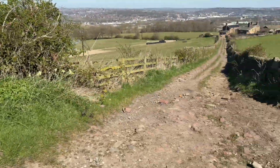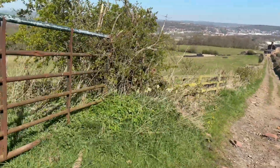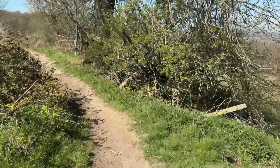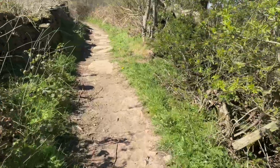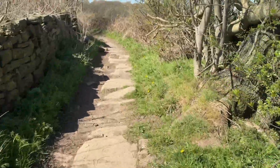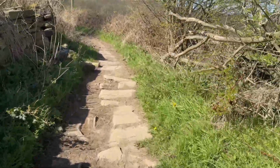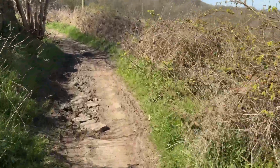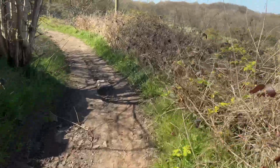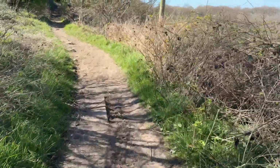Because if we go back down there now, we'll end up nearly just back where we started. So I don't want to do that. So let's go up here. I think we might have done this before, but I'm not sure. Once I start inking paths in, like I used to do railway lines.